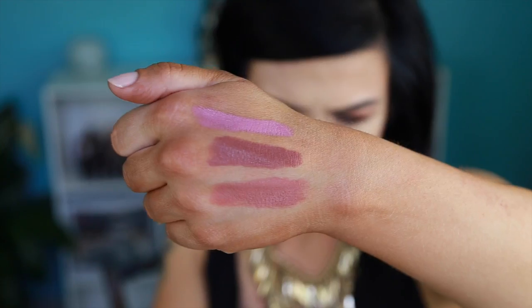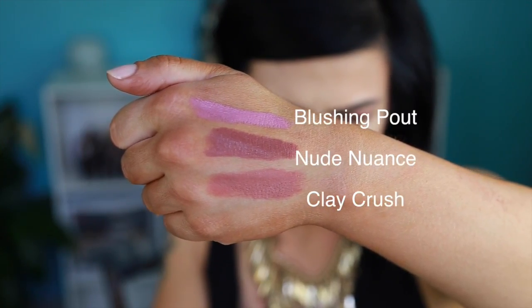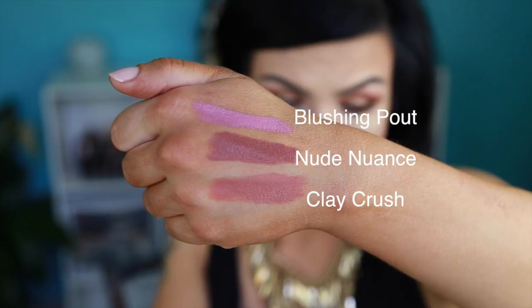So I will start with drugstore first. The first couple of things that I've gotten: Maybelline mattes came out with, I think it was 4 new colors, and I got 3 of them. I got Clay Crush, Blushing Pout, and Nude Nuance. I do have Nude Nuance on right now, but I will slap up some cutaways of the colors that I got. And I freaking love these.